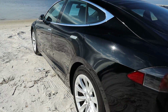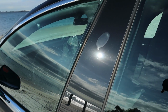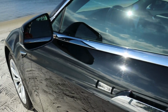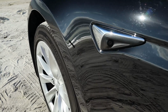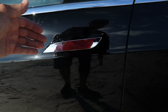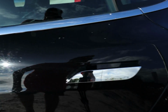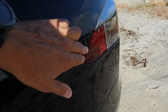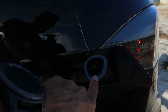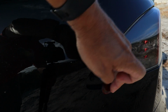And this is where you might see some things that you don't necessarily see in other cars. See the sensor right here? There is one right here as well, obviously in the mirrors. Door handles, the ones that pop out so you can get in the car. Charging port. This is where you can plug in. See, it lights up pretty nicely. That's where you plug your charger in.